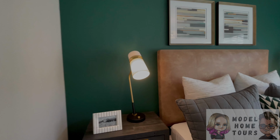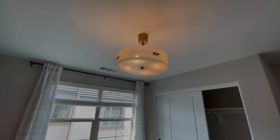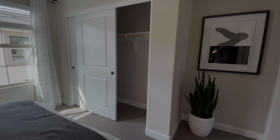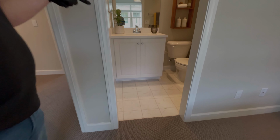Oh, it's so quiet in here. It is. Check out the light fixture, the ceiling. Isn't that cool looking? Two big windows and a good sized closet. Yeah, I like that. It seems like a little extra space. And an ensuite for this bedroom too.